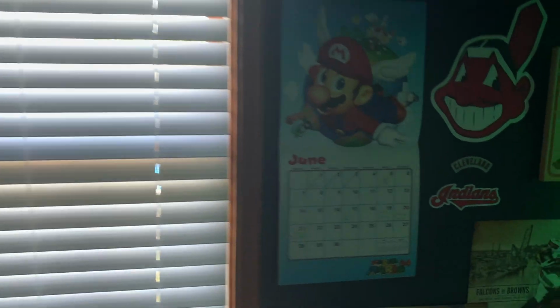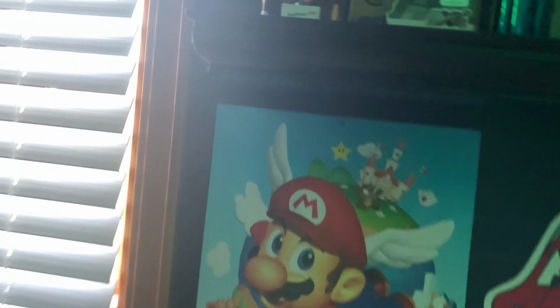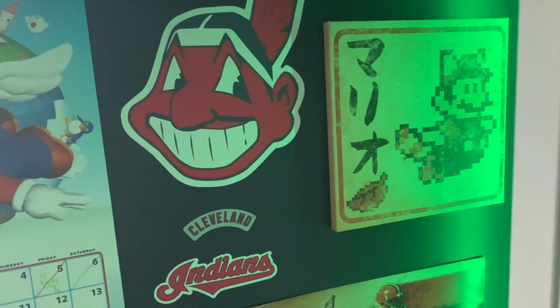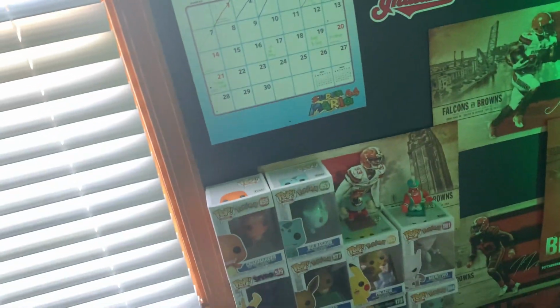And if we actually go over here, this is kind of my sports figures slash Funko figurine area. So let's start from the top. We have all my bobbleheads, if you can see in that corner, from games and stuff I attended, trophies, blah blah blah. Kind of that Mario canvas art, which I got from Target or something. Posters, calendar, got a Mario.